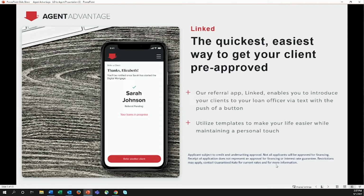So here's Linked. You can view it on your phone. Agent Advantage does not have an app just yet, but it can be viewed on mobile. You can bookmark it, save it as a favorite, and access it in a tap. But Linked is a way for you to view in real time all of the milestones of your client's loans start to finish. We know you live on your cell phone.